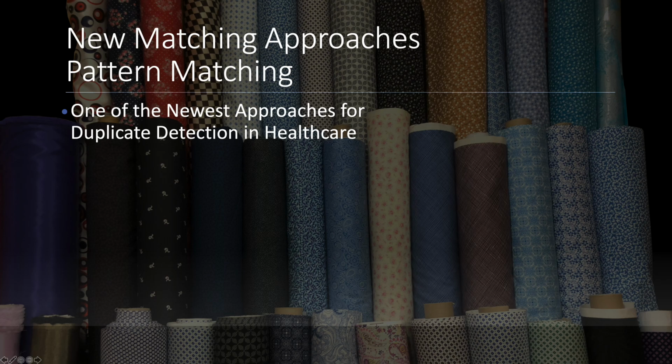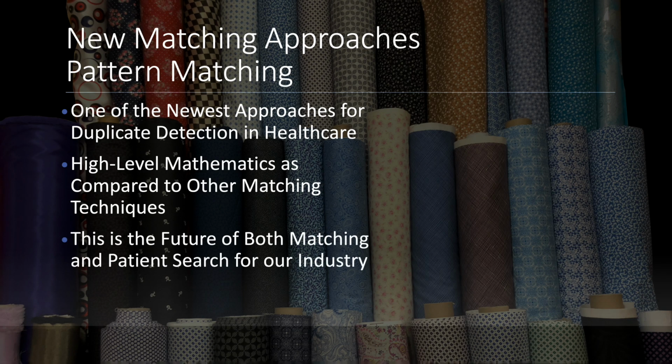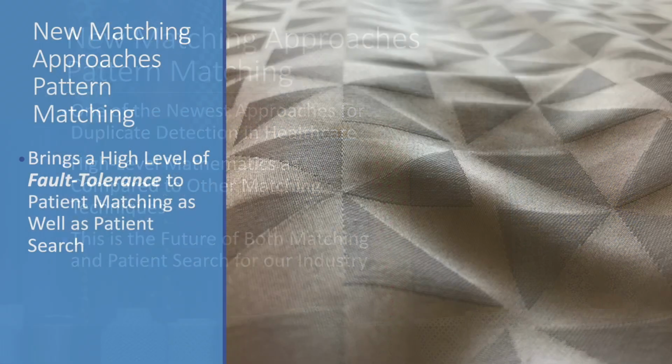Now, one of the newest approaches for record linkage and duplicate detection in healthcare is pattern matching. And this technology has been around in other industries for decades. In fact, you use it almost every day when you use Google or any other internet search. Like signature matching and facial recognition, we use advanced mathematical techniques to find patterns in the data that we can then match against other patterns in the system to find duplicates. This works well for demographic data, for clinical data, and even an aggregate of all kinds of information, social determinants, demographics, clinical, and others for population health techniques. This is the future of patient matching because it works so well.